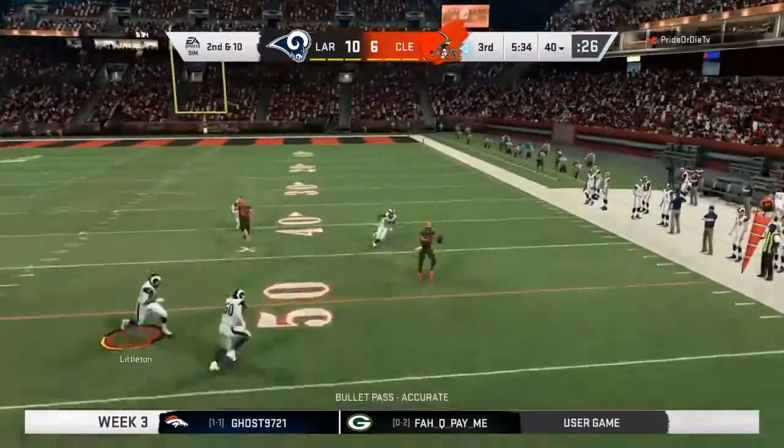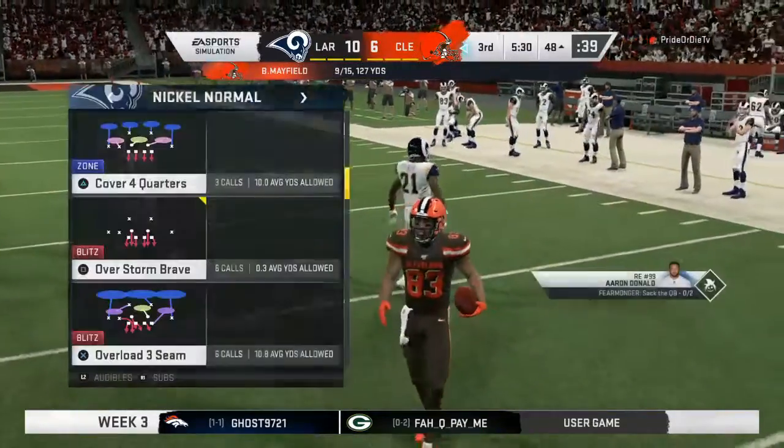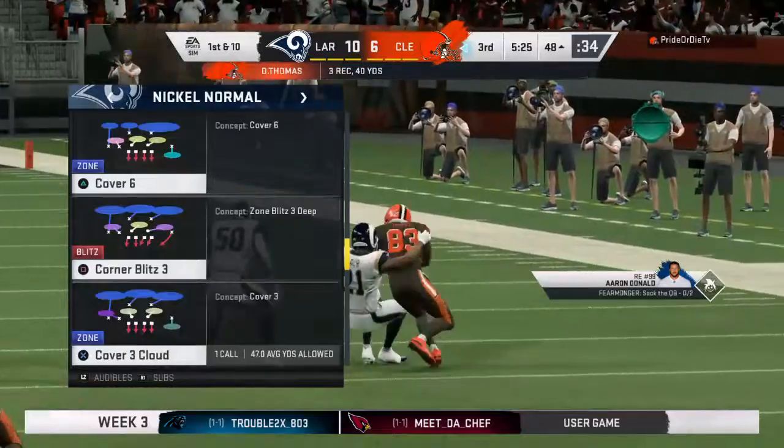To throw, Mayfield to the right side and complete to Thomas. And he'll be taken down, but not before he works it past the 50. 12 yards there and a first down.